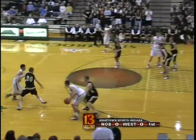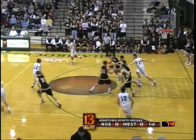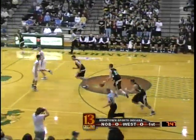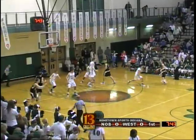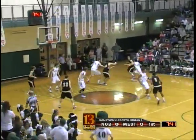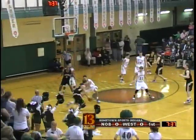Here comes the clock. Well, Westfield gets the opening tip, and we are underway. Indeed, this is a standing room only situation. Right away, Westfield turns the ball over. Here comes Noblesville in the dark uniforms. Westfield is 7-4, Noblesville 8-2. Both ball clubs have very similar one-loss records, as we pointed out.